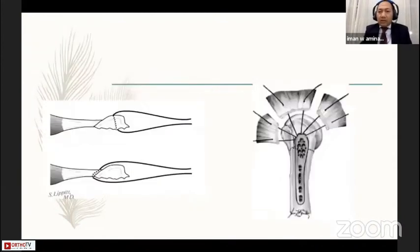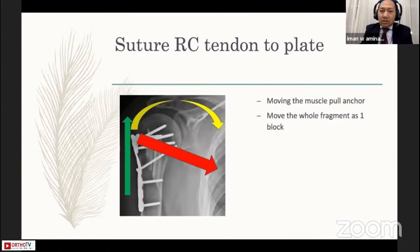After we have the reduction, we will need to incorporate those suture tacks to the plate. In this way, we will transfer the pulling force of the tendon directly to the plate, not only to the head. So this is the way I prevent the varus collapse. In this case, when the rotator cuff contracts, it will pull the whole humeral head and the shaft together as one block.